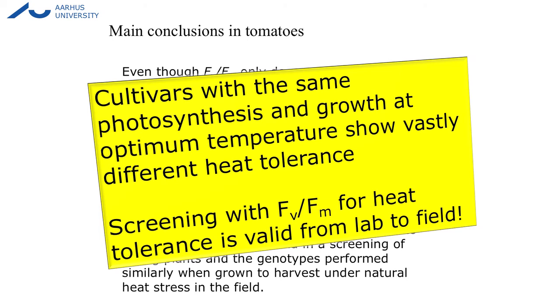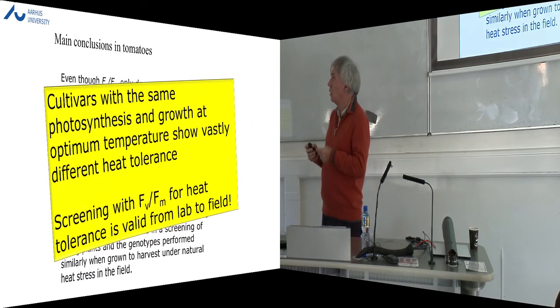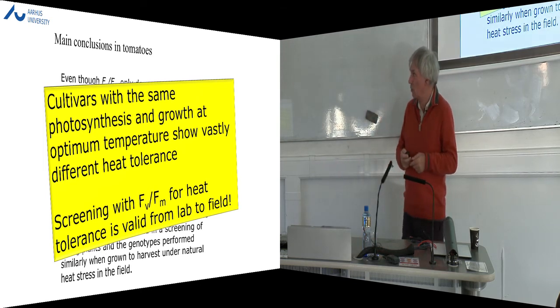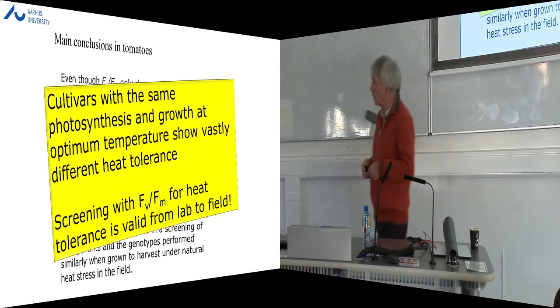which are regarded as good quality cultivars in the field in Nepal. We can find varieties who show a higher temperature tolerance using the chlorophyll fluorescence. And actually, we seem to be able to link what happens in the highly artificial climate chambers to real life in the field.